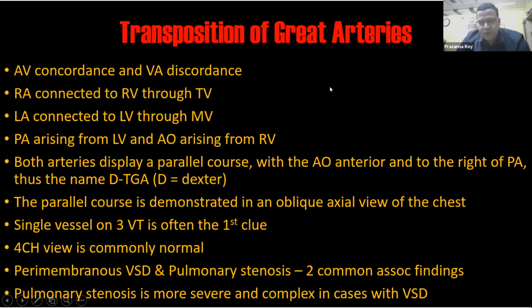Thank you, sir. Basically, in TGA there is a switching of the great vessels, and as you rightly said, the aorta is anterior and to the right. That is why we call this a DTGA, where D stands for Dexter. The parallel course which we saw in the clip is demonstrated in an oblique axial view of the fetal chest. It is not a standard view. That is why I said that sometimes we need to do some additional views to diagnose outflow tract anomalies in the first trimester.